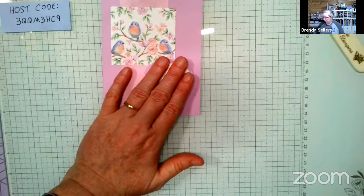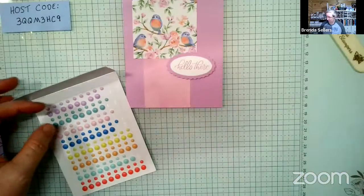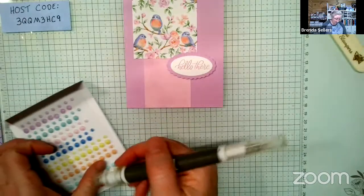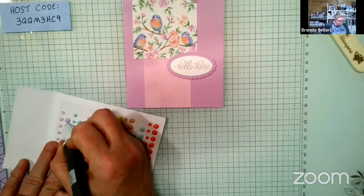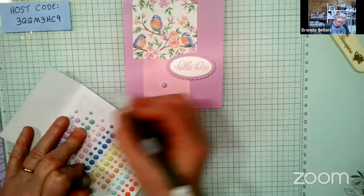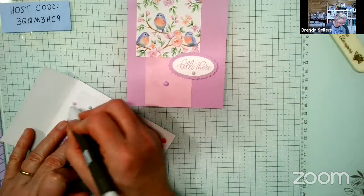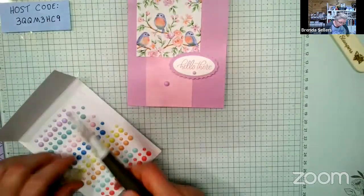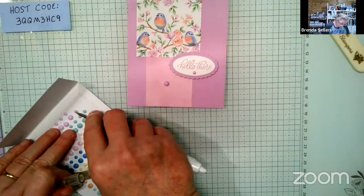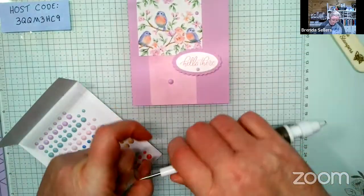You can jazz that card up as much as you want or as little, and I'm going to use some of these dots. These are in the mini catalog. They're rainbow adhesive dots. They are with the hot air balloon. That one there. Let's stick one right there. And I'm going to put one right here. So there's that card.